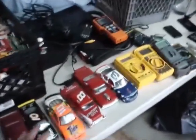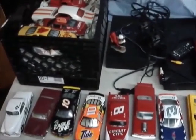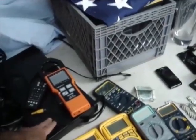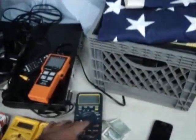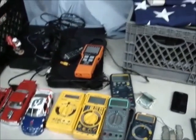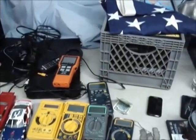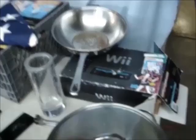These die-cast cars, I looked these up online. One of them sold for 14. Some of them weren't listed, but they're loose, also in rough condition. PlayStation 2, Blu-ray player, and a collection of these. These are actually professional multimeters, but they don't have the probes. I don't know if they work. Anything that's electronic, I just assume it doesn't work until proven otherwise.